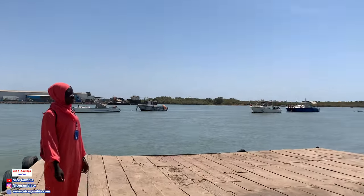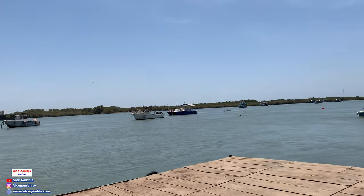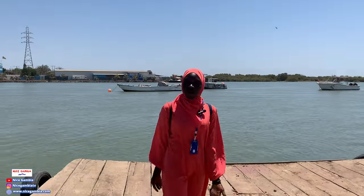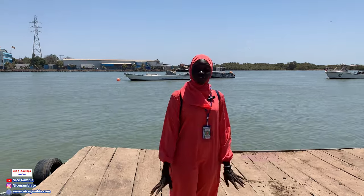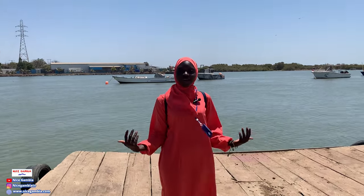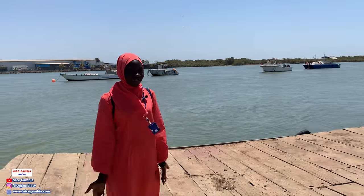And looking at this river, doctor, you know we are in Ramadan, but I feel like I'm at home right now because of the fresh air I'm receiving. I'm not feeling the hotness of the sun anymore. Though I'm fasting, I'm not feeling it because of the coolness I'm having from the river. So it means it's a blessing.